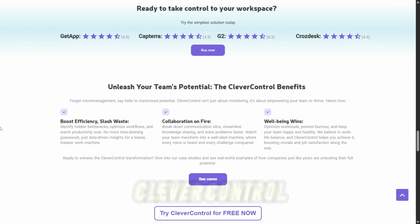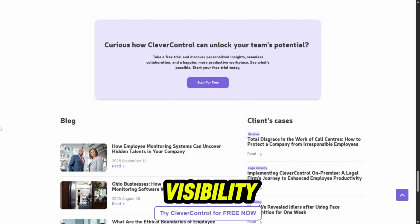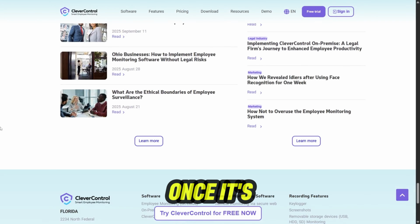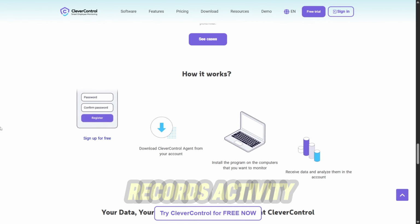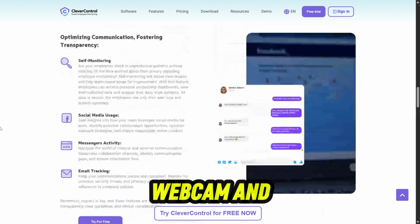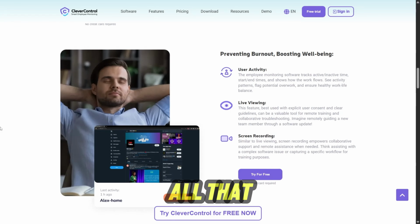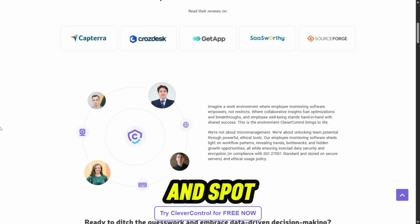Here's what it does. CleverControl Pro is monitoring software designed for businesses that want more visibility into how their teams are working. Once it's installed, it tracks things like website and app usage, takes screenshots, records activity, and even offers live screen viewing. Some versions even include webcam and audio recording. For managers, all that information shows up in one dashboard so you can review productivity patterns and spot potential issues.